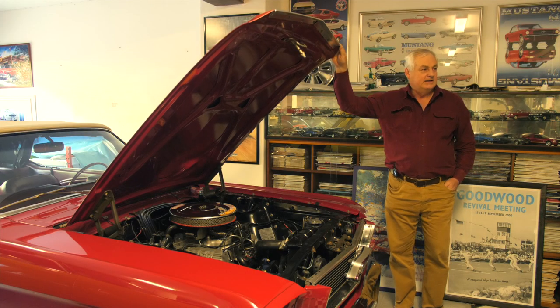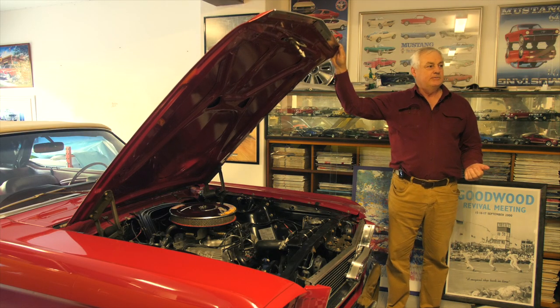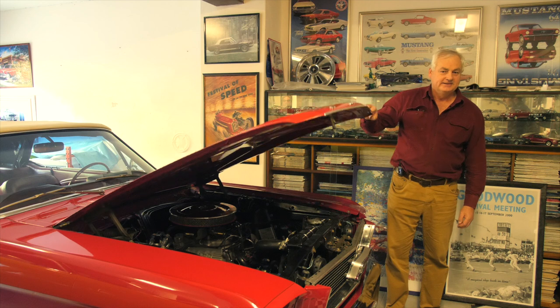So our local Ford dealer, Kelford Motors, have got a brand new 2021 Mustang convertible on the showroom floor, and they've invited us to go down and take a look. So why don't we go and check it out? That sounds like a swell idea. Great.